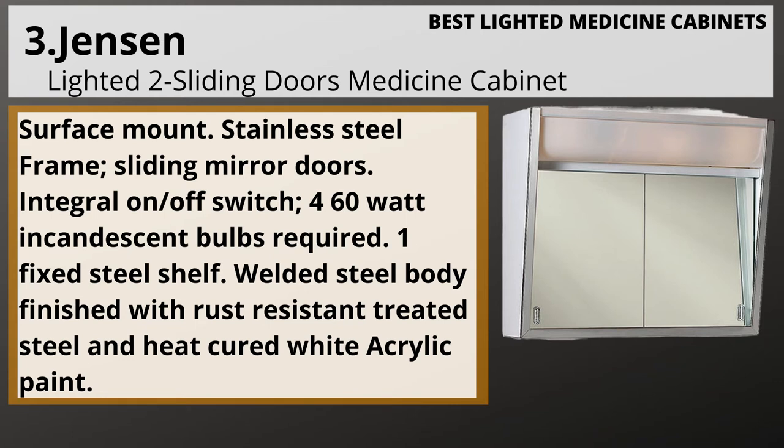Surface mount. Stainless steel frame, sliding mirror doors, integral on and off switch. 4, 60 watt incandescent bulbs required. 1 fixed steel shelf. Welded steel body finished with rust resistant treated steel and heat cured white acrylic paint.